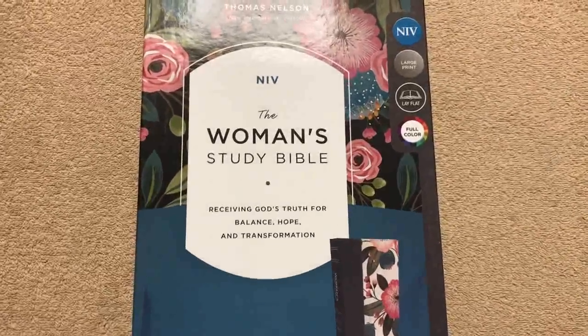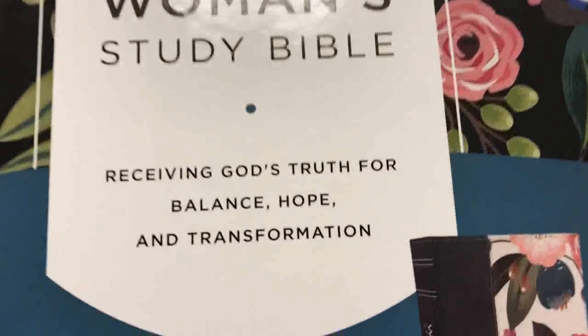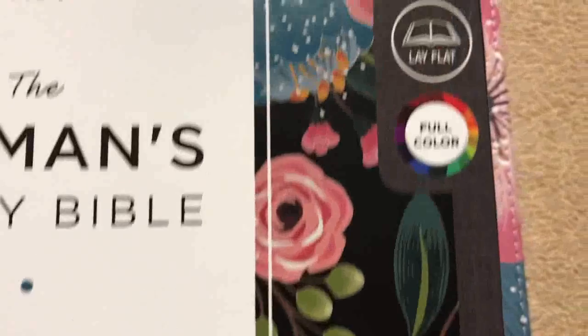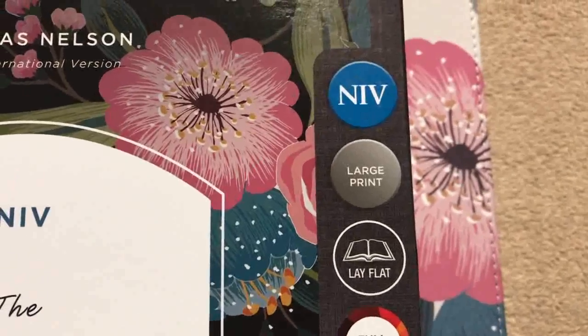Hi everybody. So today I'm going to do a review of the Woman's Study Bible. This one is in the NIV translation. Tells us receiving God's truth for balance, hope, and transformation. There's a look at what the Bible is going to look like. But it has full color, a lay flat sewn binding, large print, and again it's the NIV.